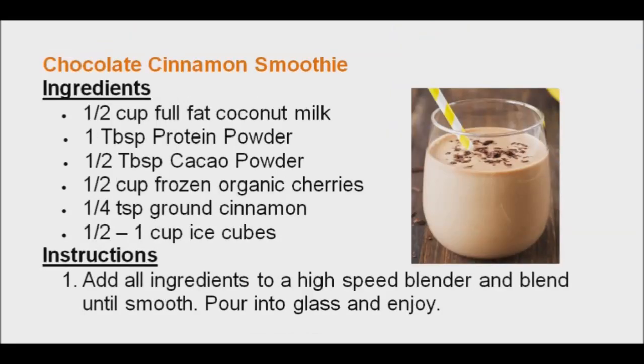This chocolate cinnamon treat includes antioxidant-packed cocoa, which helps in maintaining a healthy circulatory system. Plus, cocoa contains a high amount of flavonoids. Research has suggested that they may aid in maintaining a healthy brain. Cinnamon can help regulate your blood sugar.